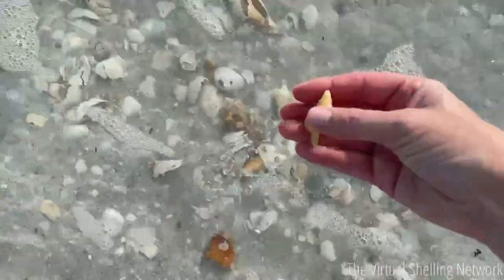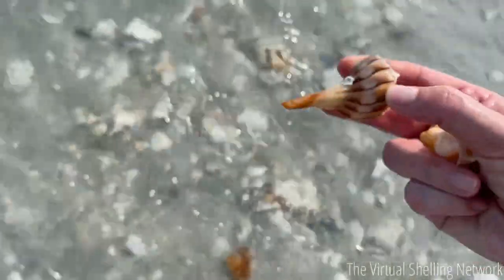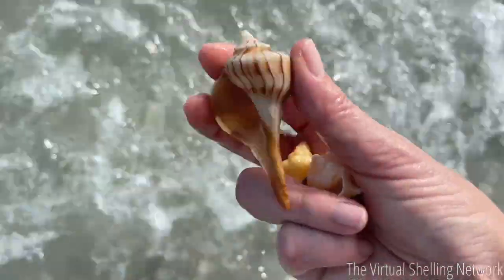Here's a little patch that's great. Let's see what you guys can see here. I'm gonna hold the camera still so you guys can see. I see a whole bunch of fun shells right here. So here's a horse conch. Look at that. Here's a regular, well, not a regular conch, but a fighting conch. Here's a whelk. Make sure nobody's in here. Nobody's in there. Let me put these in my shell bag. What else do you guys see?